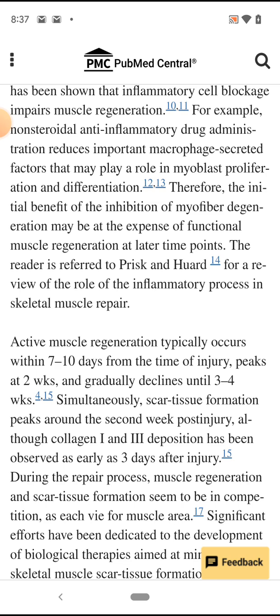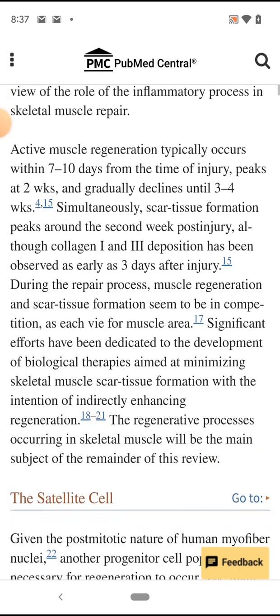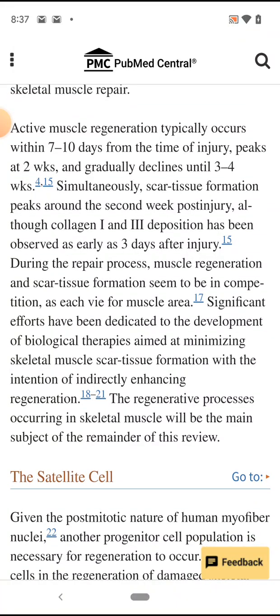Okay, the role of the inflammatory process in muscle repair. This part's important. Look at the top there. Active muscle regeneration typically occurs within 7 to 10 days. It's always like that. 7 to 10 days is the minimum from the time of injury, and it peaks at 2 weeks. Well, you can see there's a peak at 2 weeks, but you can come back and damage these muscles, okay?